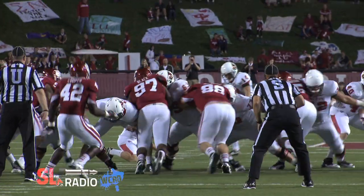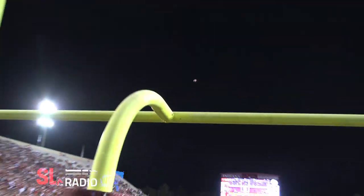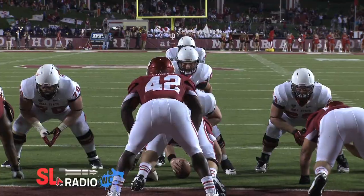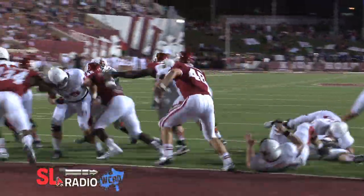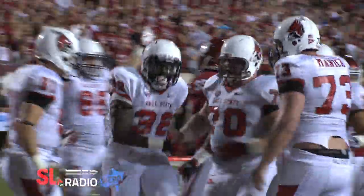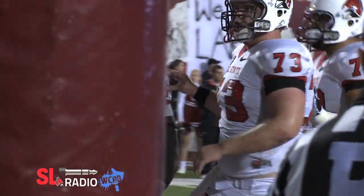Snap is there. Cavanaugh holds it down. The kick is up. It's on the way. And it is good. Takes the snap, gives it to Edwards, cuts right side, and scores! Touchdown, Jawan Edwards, and Ball State has reclaimed the lead. They lead 23-17.